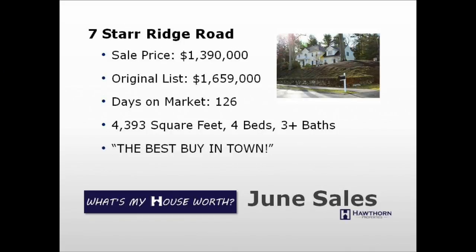I think this one came on the market a little high and probably got a little stale. And there was probably somebody on the sidelines waiting for this thing to come down to a price that they felt was a good value. And at $1.39 million, it probably was. Yeah, I would agree. I think had this come on at maybe mid 1.4s, would it have sold for higher? Possibly. But you're right, I think somebody got a pretty good deal here.